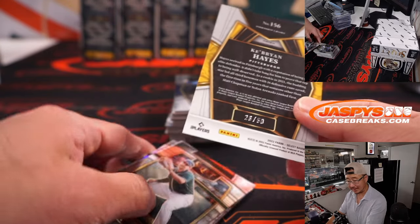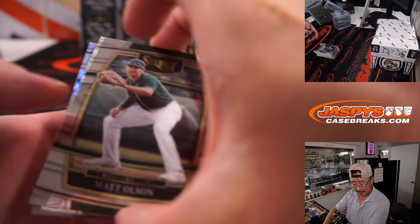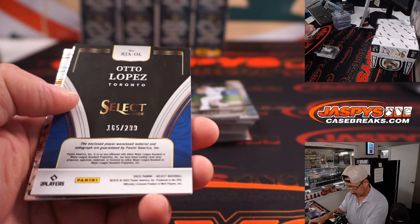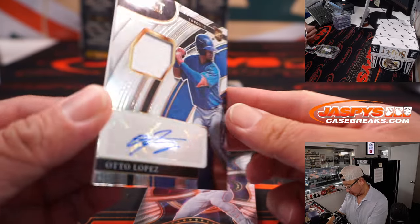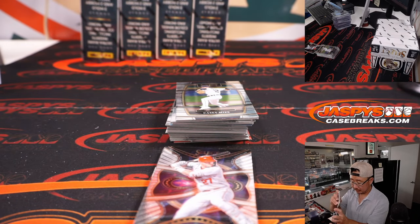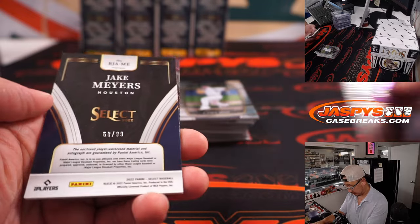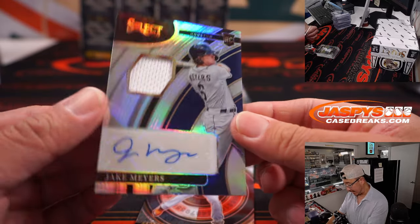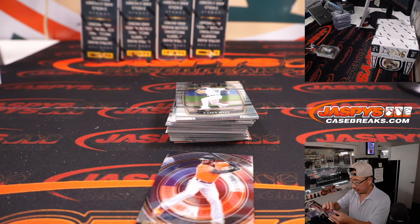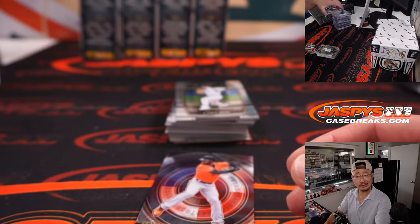There's Cabrian Hayes, 26 out of 50. That is for Pittsburgh. That's for Jorge. Otto Lopez, 165 out of 299. And Otto, jersey and autograph. We got Jake Meyer, 68 out of 99, jersey and auto. The auto, by the way, goes to Toronto. Mike, who won the Blue Jays in that filler, gets that one. And Houston, I feel like, has been getting some nice stuff. Nicholas, with the Strohs.